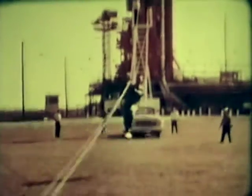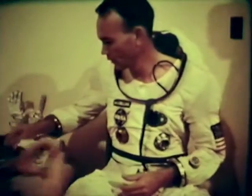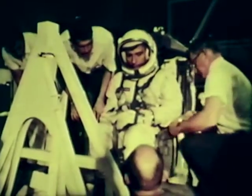Here, being tested, is a handheld maneuvering unit similar to the one which Collins will use to propel himself through space. Rendezvous and docking, a walk in space, even tracking the stars. This is part of the mission plan for Gemini 10 pilots Collins and Young, now in training.